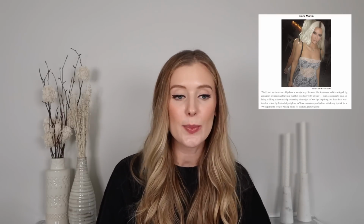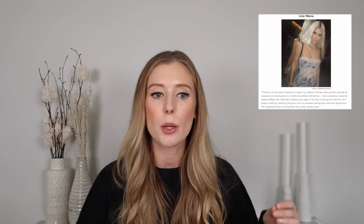So consumers are going to be doing all different kinds of things with lip liner, apparently, like contouring, inner lip lining, filling the whole lip, creating crisp edges, bow lips, two-toned ombre lips. And they're saying instead of just lip gloss, we will see the return of liner and a frosty lipstick for the 90s supermodel look, or with lip balms for a syrupy, plumpy glaze. We have definitely already started to see this happen, the lip liner with lip oil or treatment trend.